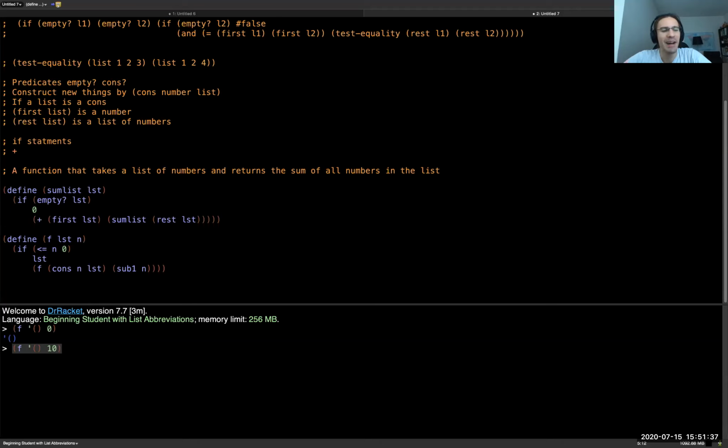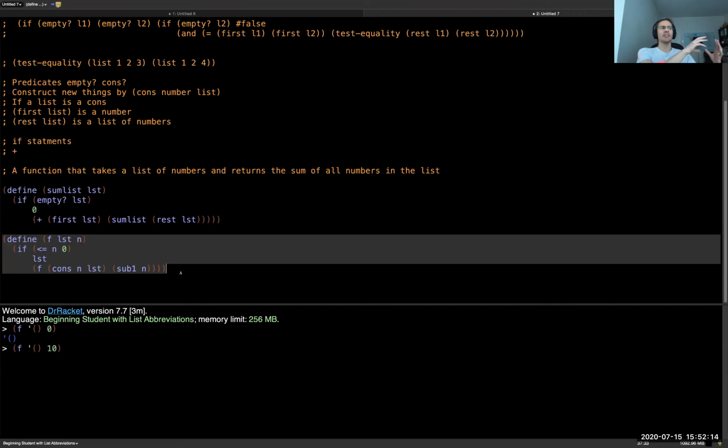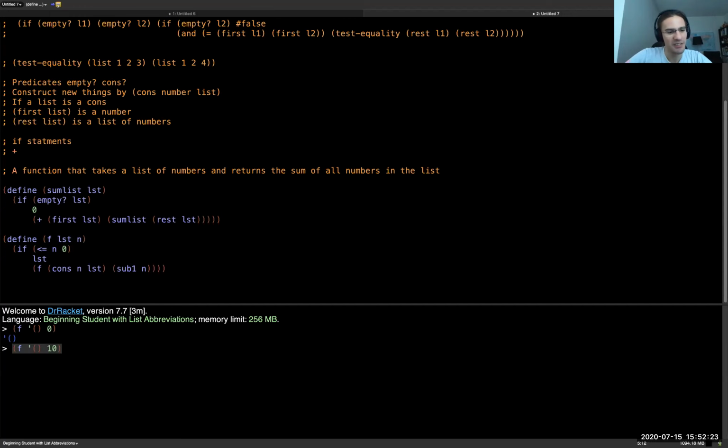Anyone else? Okay, why? Because in f cons n list, n is 10. Cons adds stuff to the start of a list. So what's the first call that happens? The first call is it conses 10 onto the empty list, right? So the empty list is the back, and onto the back you cons 10, then 9, then 8, then 7, then 6, then 5. And the last thing that you cons on is 1. So 10 is at the back of the list, not at the front, and you add something at the front of a list.